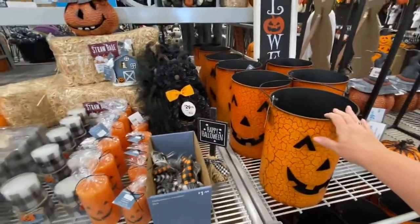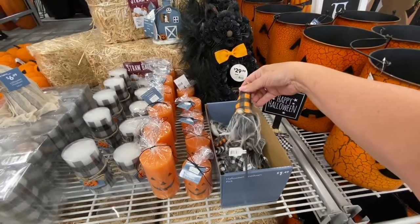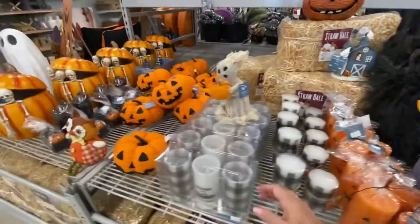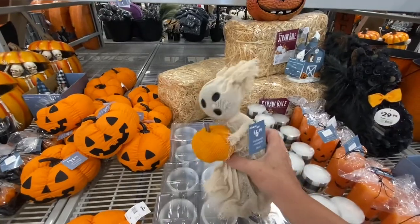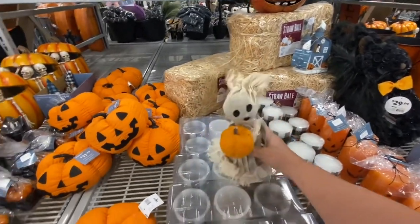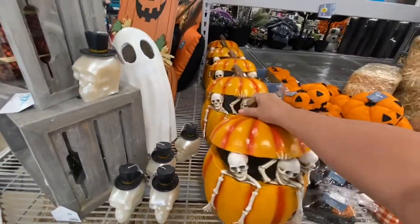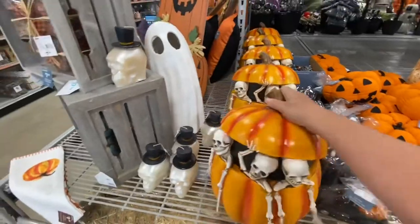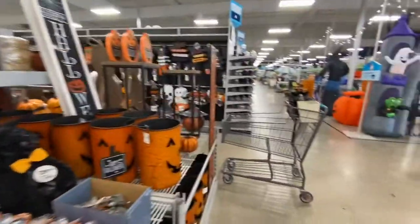Big buckets for $24.99. Little gnome picks, $1.49. That looks like my hair in the morning with a bad hair day. This is cute. I don't see a price on that. Well, let's look around. Let's see what we can find.